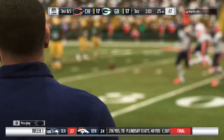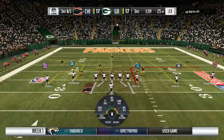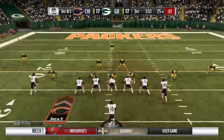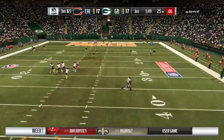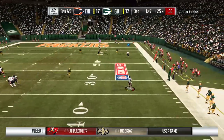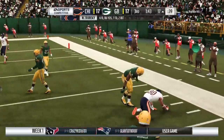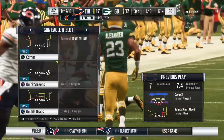In need of a conversion on third down. They had the big play to start the drive, not much since. Out of the gun, Trubisky. Flush to his right. Going to throw right side here. Complete. First catch of the new season for him, and he picks up the first.